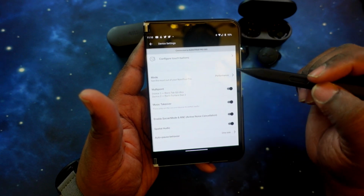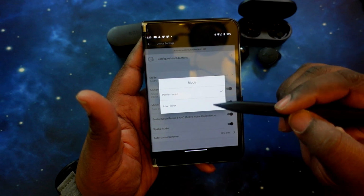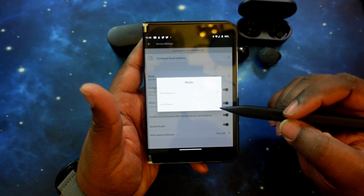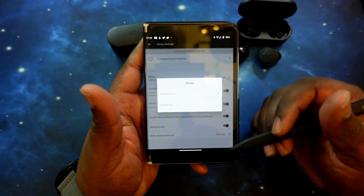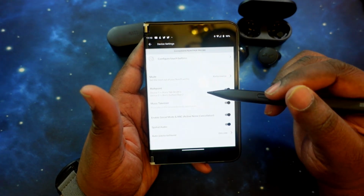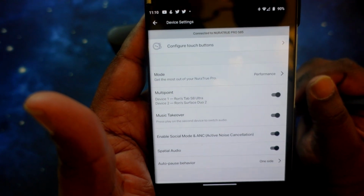And then, of course, you can go into your modes. This is your modes here. Tap on that. I have mine set for performance. That way I'm getting the best out of it. You can set it for low power so you can get a longer play time with your earbuds. All right, of course, you got your multi-point functionality here. Let me get closer. You can turn that off and on.